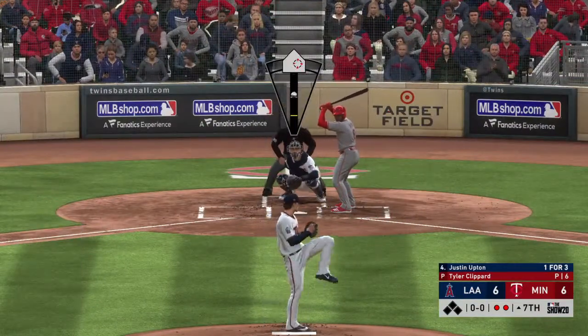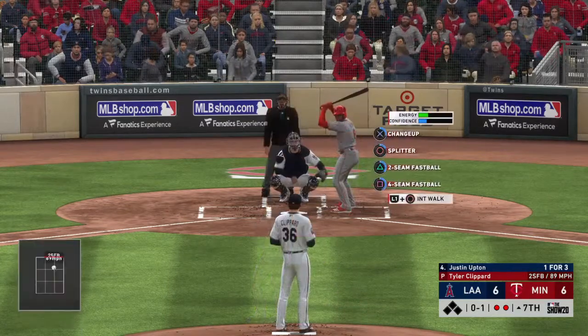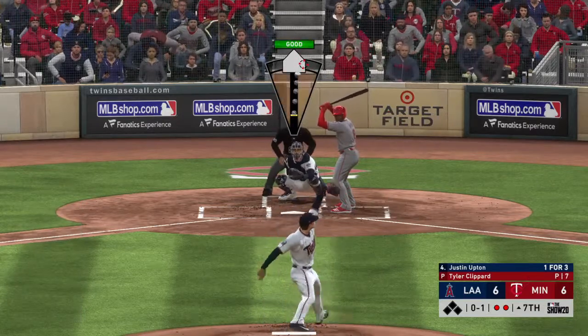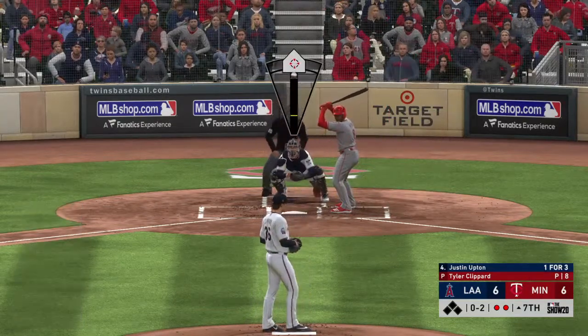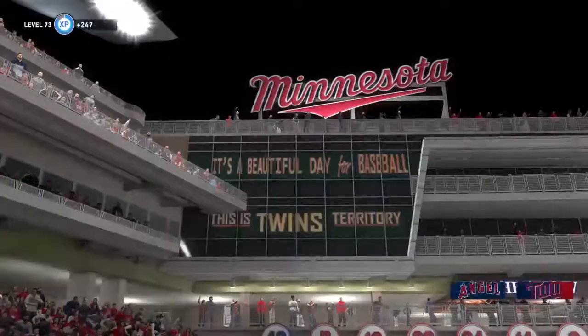Standing in now, Justin Upton. As he can't catch up on a fastball at the letters, and it's strike 1. He's working on a 1 for 3 thus far. And Upton swings and misses on a good pitch that time, and it's quickly 0-2 now. Now here it comes. Swing and a miss, and that ends the inning.